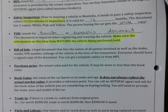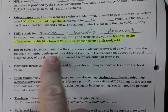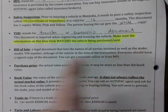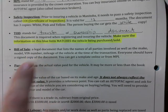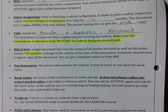So I'll talk more about that. Bill of sale, a legal document that lists the names of all parties involved, as well as the make, model. What is a VIN number? I'll talk about that in a bit. That's very important actually. It's a serial number. Every car has one very specific to that car. There is no identical VIN. Every car has their own VIN number, vehicle identification number.